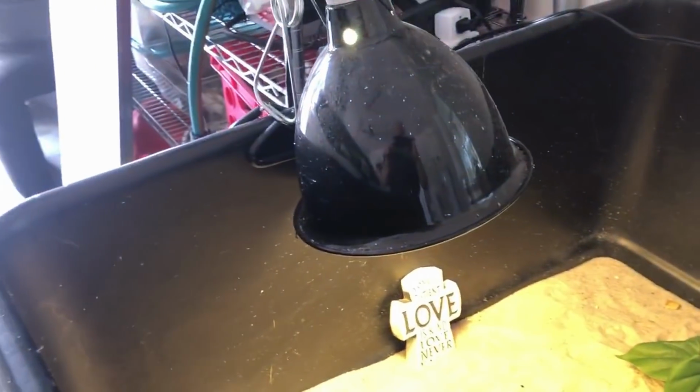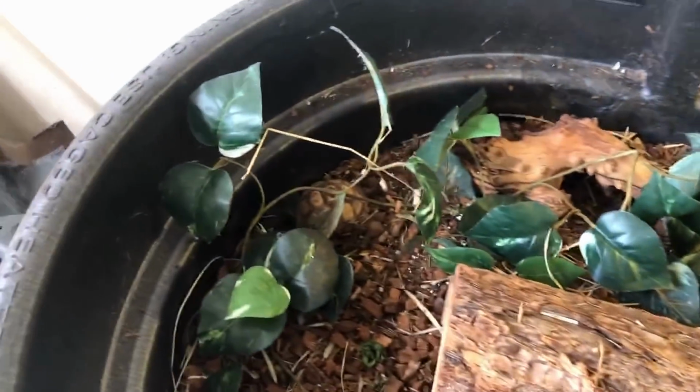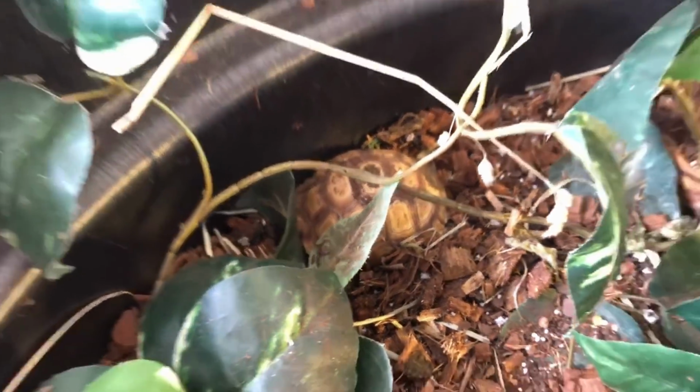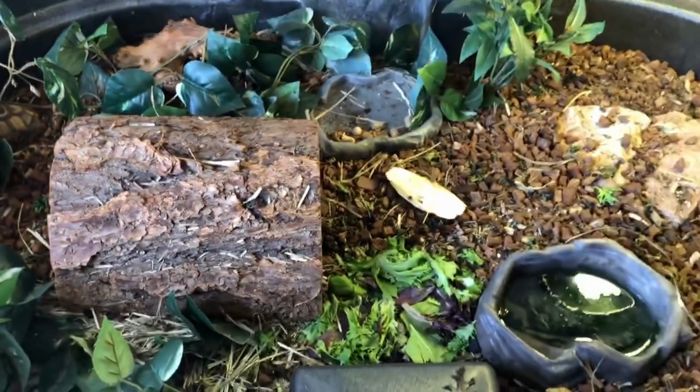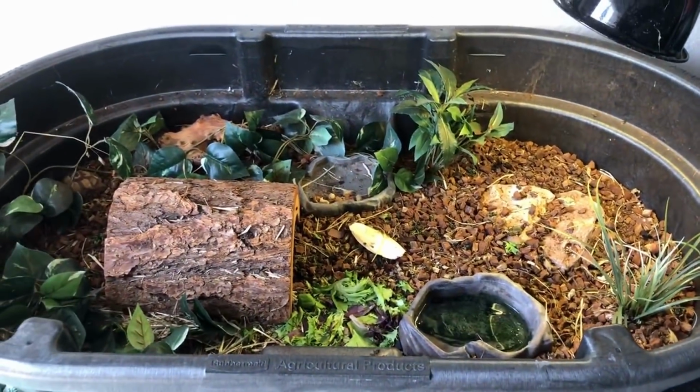I have a nice heat lamp here so they can bask, and then to complete my turtle tortoise collection, I have an ivory sulcata right there, and I had 2. One died, unfortunately. I think it was too small. The small ones are difficult, they're not quite as hardy.